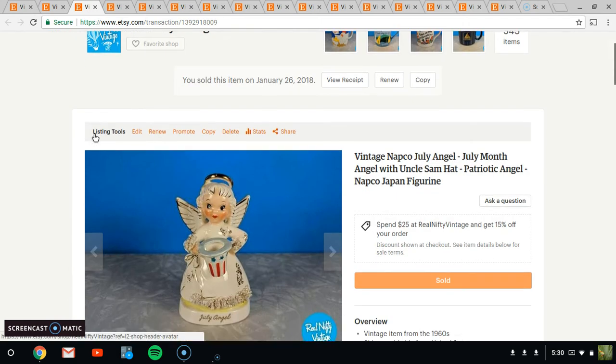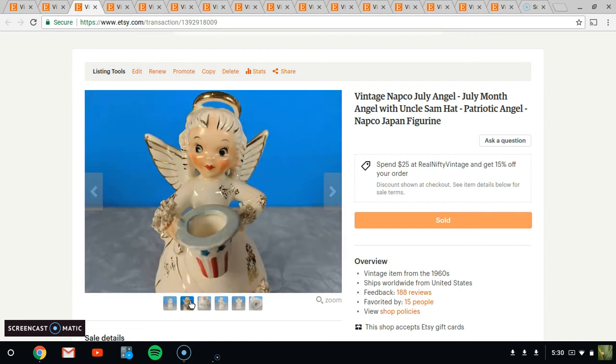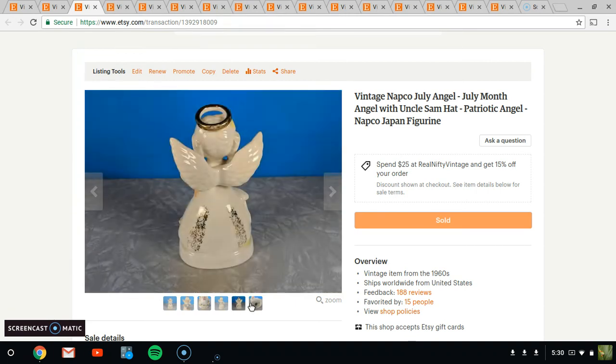Next up is this little angel. I paid $2 for this. It's a July angel by Napco. It's in very, very nice shape, and it sold for $24.95. It was originally marked $29.95, but again, with my 15% off sale, it sold for about $25.